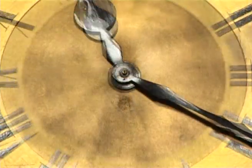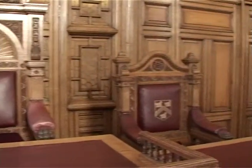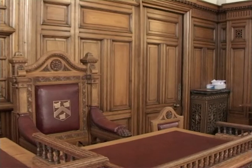This room is the council chambers. It's used for mayor making. When we introduce a new mayor every year, this is where it's all done. We also have full council here, where all the council members get together and make decisions for our town.